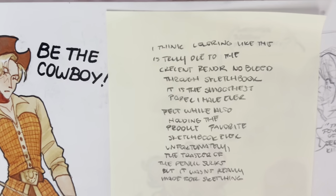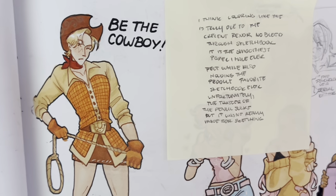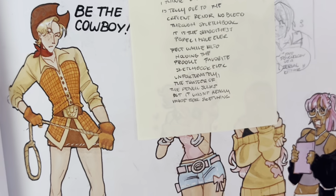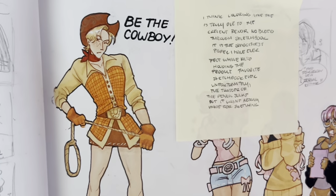But that doesn't matter. I think it's a really good sketchbook. It holds product really well. But if you do use graphite, the graphite is going to rub off. And people say, we'll just use hairspray. And I used to do that.